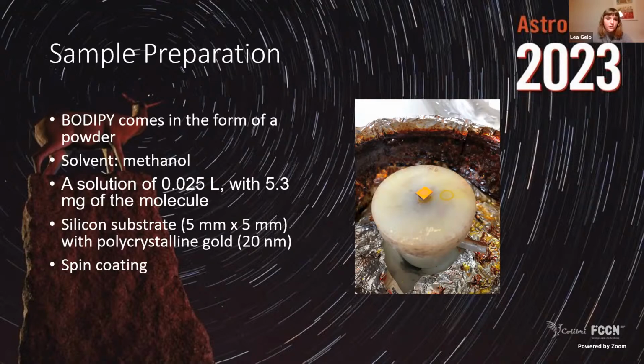And the substrate we used was a silicon substrate of 5 by 5 millimeters, and it had a layer of polycrystalline gold with a thickness of 20 nanometers. And when this solution was prepared, we put the substrate in a device called the spin coater, which is shown on the picture on the right. It has a vacuum tube on which you put a substrate, and it sucks it in, so it keeps it still while the spin coater is spinning. And then I took a particular volume of the solution with a micropipette, and when it was spinning, I deposited it on the substrate.